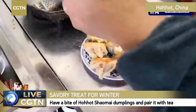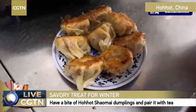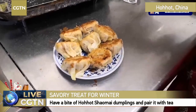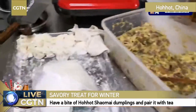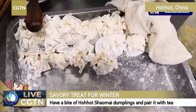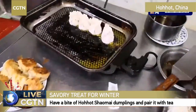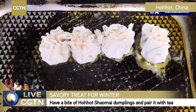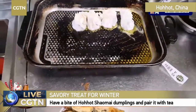This is one of the ways to cook Shaomai dumplings, and this is basically fried using a pan. It is very delicious, and it smells very good. You can see that it's very crispy, and the skin is very golden. We showed you the shape of Shaomai, and you have to be very careful. It must be a very hot frying pan, and the oil must be at a good temperature.